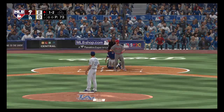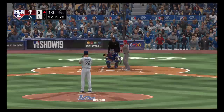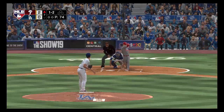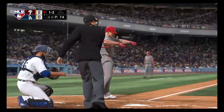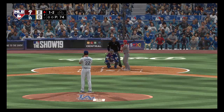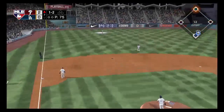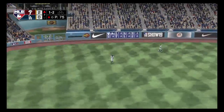Fouled off. Again, a 1-2. Count still at 1-2. The 1-2. Pulled high in the air out to left field. Taylor is there. Looks it into his glove, and there's one gone.